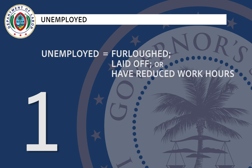Number 1. Understanding the term unemployed. Unemployed, as it relates to PUA, means that you have been furloughed, laid off, or you are working a reduced number of hours than you did prior to COVID-19.